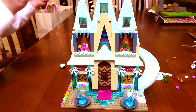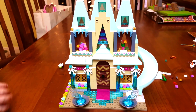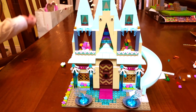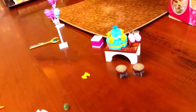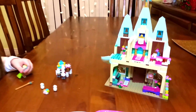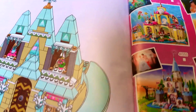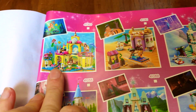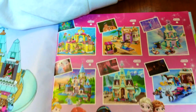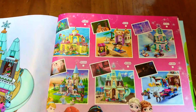Oh, and we are going to bring Anna's birthday in. This is Anna's birthday set. We are done. So we finally finish, and I just want to show you quickly the other Lego palaces with Lego princesses.